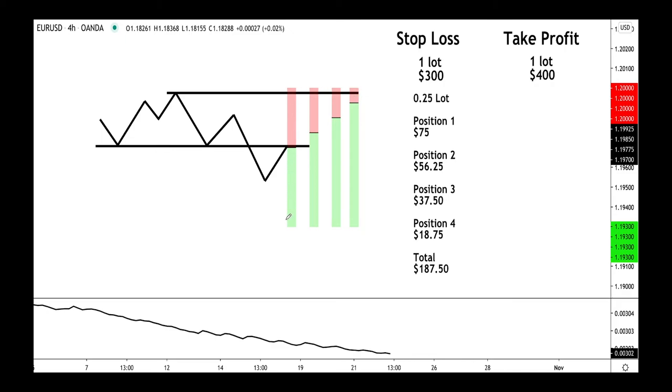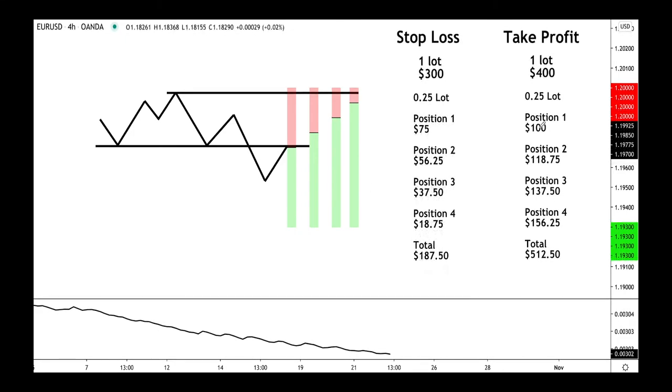Originally, on a single position, we would have been profiting $400. However, if we trade the four positions strategically, our first position will be $100. Our second position will be 118.75. Third position, 137.5. Fourth position, 156.25. For a total gain now of $512.50. So we now increased our potential profit by $112, reduced our risk by the same amount of $112. All right. So now you see the potential that this strategy has.